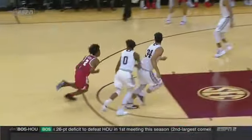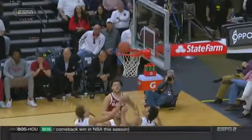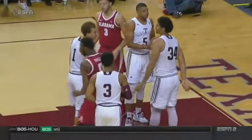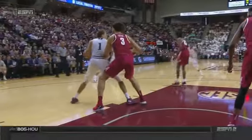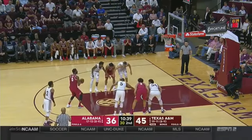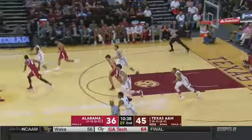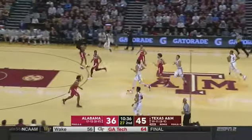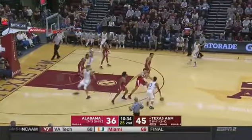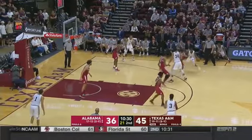And Dante Hall does a nice job on the Sexton drive. You see how his shoulders were squared, able to catch and go directly up, receives the foul. But this is what I like about DJ Hogue. He has the ability to post up and finish underneath. And when he's confident and when he's got a size advantage, even if it's a slight size advantage, they continue to play through him in the post. Alabama was dogged by missed free throws in the blowout loss at home against Florida. Missed opportunity there.